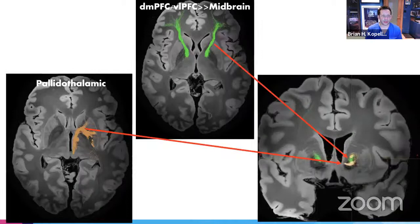Putting it all together, we then asked ourselves, well, maybe if response can happen, if you get some of the green, you'll probably get some response, and very likely you'll get some response in the orange tracts. How do we begin to merge the two in every single patient so that we can get maybe the best of both worlds?